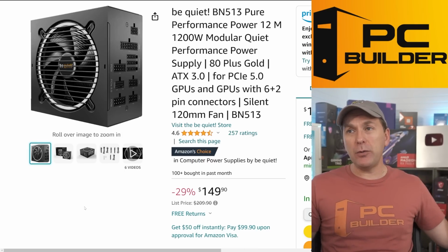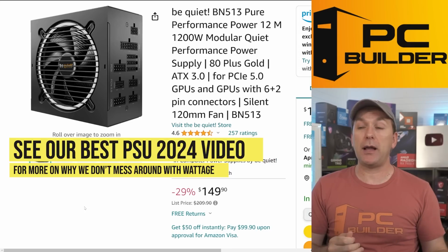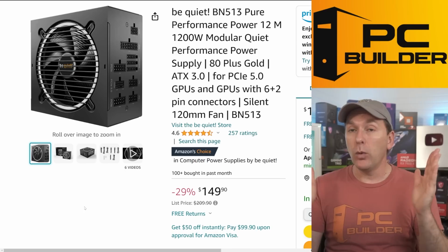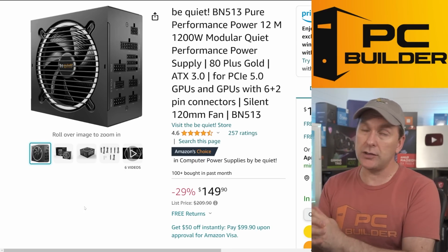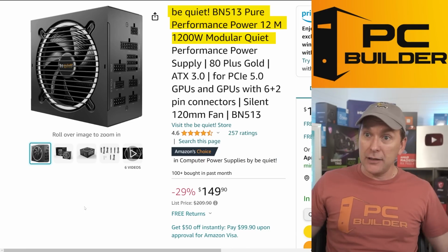For the PSU, some people say 1200 watts, maybe a little overkill here. I just basically took the rated draw in PC Part Picker and multiplied by 1.5. We get about 1100 watts. There's really no 1100 watt PSU, so we're going to go to 1200 watts. We're going to get what is going to be effectively an A tier rated PSU on the PSU Cultist list as soon as they update the list, because it has had some reviews out there, and that's the Be Quiet Pure Performance Power 12M. This is a 1200 watt.